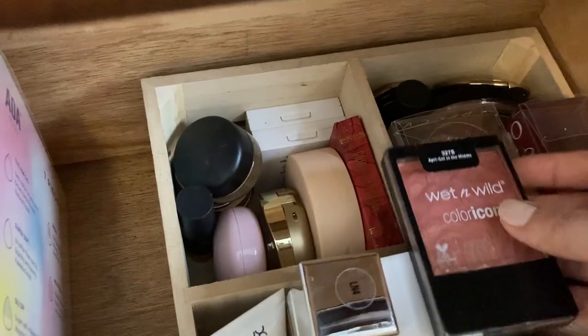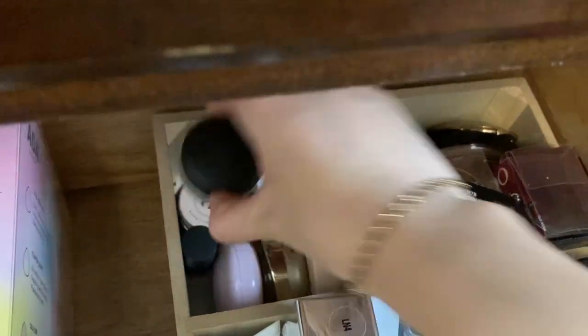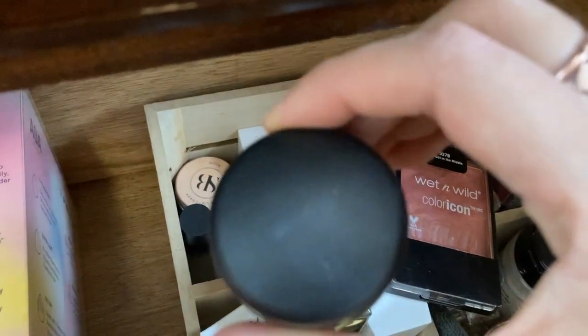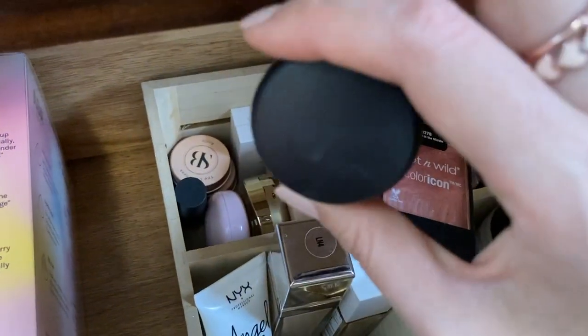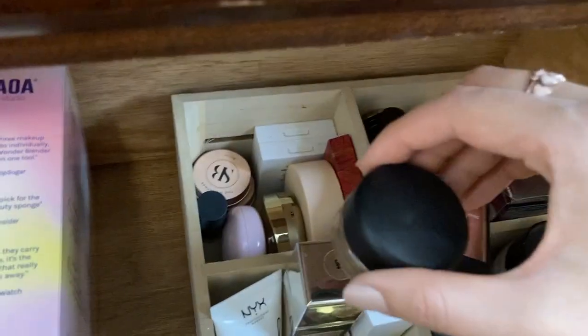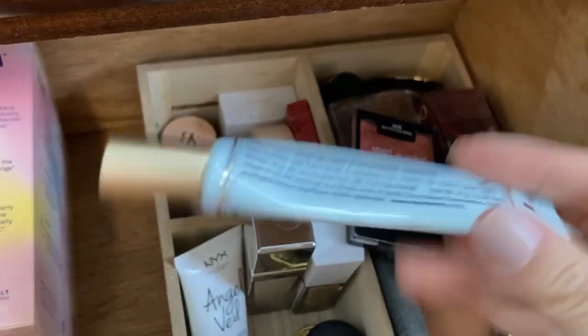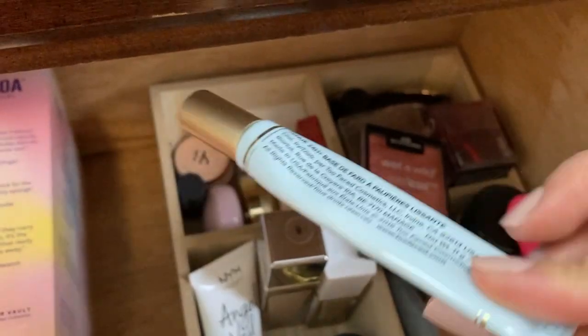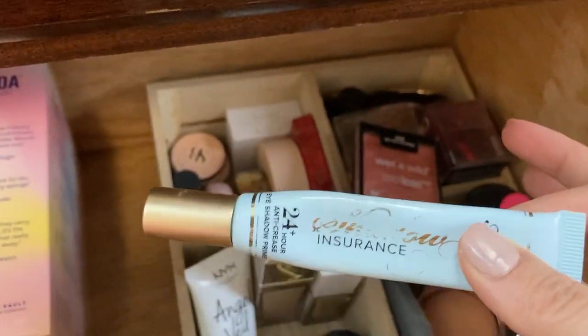In terms of blush, I have a ton of blush options here. Oh, this is my MAC Paint Pot in Soft Ochre. This is kind of my eyeshadow primer. I think I'm going to not use this though. I have another one. I'm actually going to pull in my Shadow Insurance, which I haven't used in a little while. I'd like to target this one.